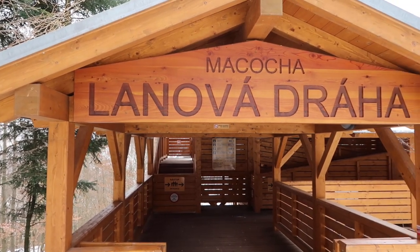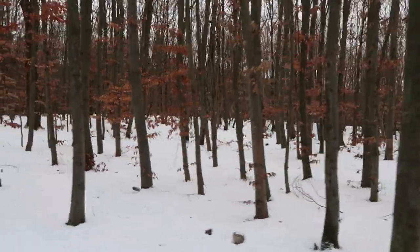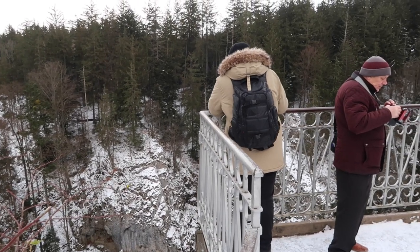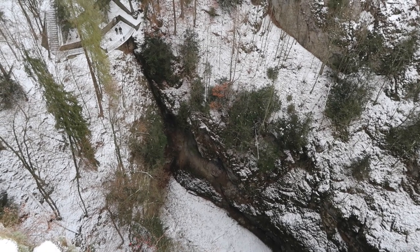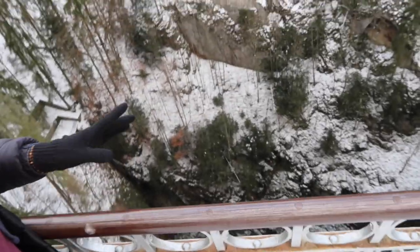Check this place out. Just to explain, when we were in the caves before, we came to this big open section, and this is that gorge from above. We're now standing at the top of this viewing platform, and the view from up here is absolutely incredible.